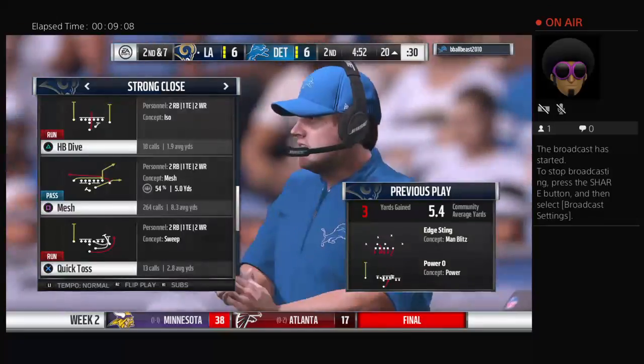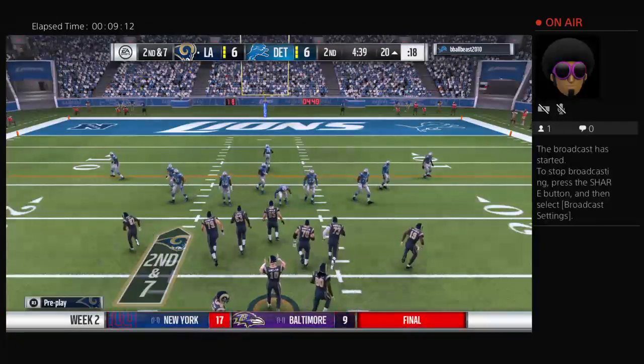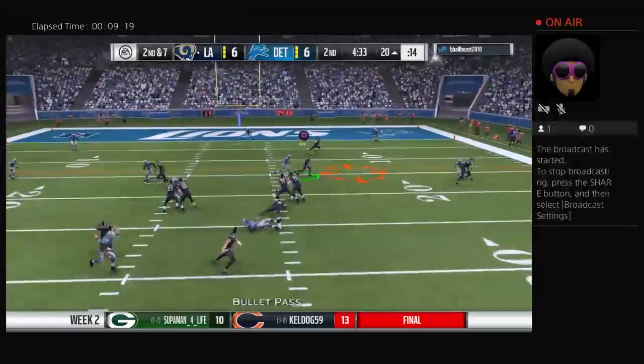First level defensive line, second level linebackers, third level defensive backs. On that run, that was what we call a first level run, and it was stopped by a second level player. He'll look to throw.